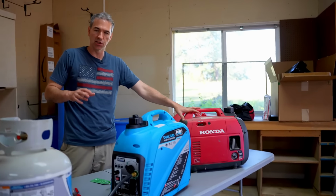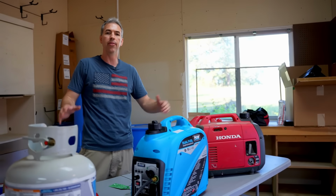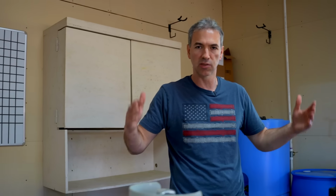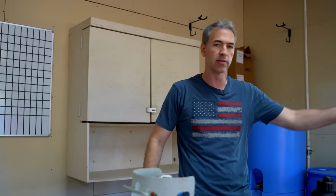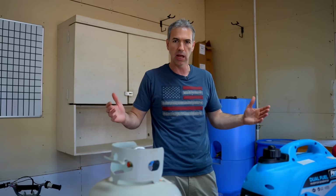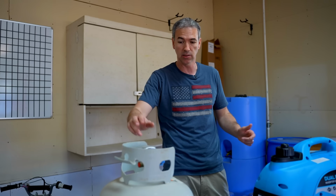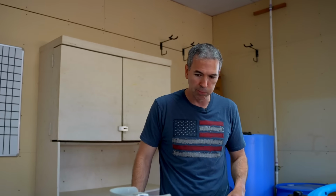So fresh gas is what you have to add the fuel stabilizer to, and then it can last up to 2 years. But with propane, I can store this in my shed and I can leave it there for years and it's fine. It doesn't matter if it's 100 degrees out, it doesn't matter if it's 10 degrees out. Propane pretty much stores indefinitely, which is again why I love it as a fuel, and which is why I have 1, 2, 3, 4, 5, 6, 7, 8, 9, 10 propane tanks of this stuff. All right, so let's go back to getting propane rock and roll.